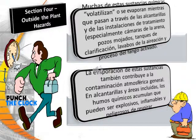Many of these chemicals volatilize or evaporate as they pass through the sewers and the treatment plants, especially grit chambers, wet wells, settling tanks, aeration basins, and activated sludge processes. Evaporation of these substances also contributes to general air pollution. In sewers and enclosed areas, chemical fumes accumulate which may be explosive, flammable, and dangerous to breathe.